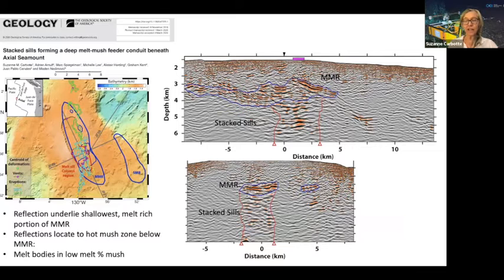In a study that we published last year, we report on the discovery of a deeper melt sill conduit that underlies this horizontal main magma reservoir at Axial. We made use of data from the same seismic survey as used in the 2014 study, but examined previously unprocessed sections as well as deeper parts of the previously processed sections. The panel on the right shows 2 of these sections. This one here in the top is from the line located here that goes along the center of the caldera. And then the bottom panel is the line crossing the caldera.